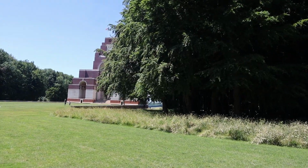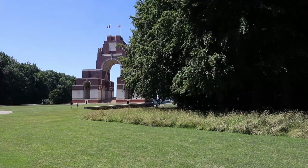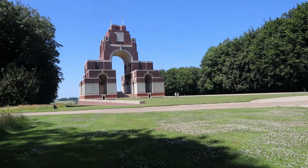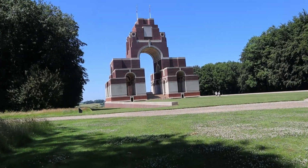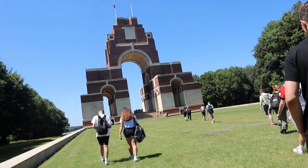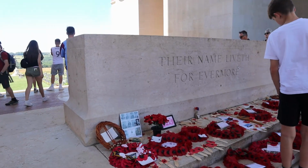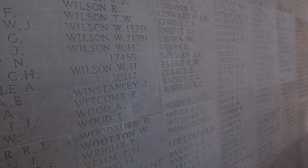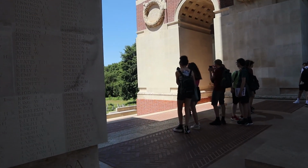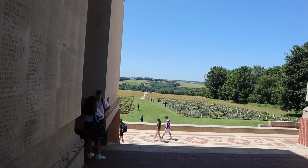So this is the Vimy Memorial. It is 141 feet high and is made up of 16 piers. On the piers there are 73,000 names of British, South African, French and Commonwealth soldiers, of which the bodies have no known grave, and who were killed between July 1915 and March 1918 in the Battle of the Somme. Behind the memorial is a small Anglo-French cemetery with the graves of 300 soldiers from each nation, and most of these are non-identifiable.